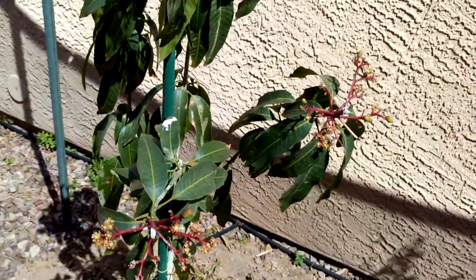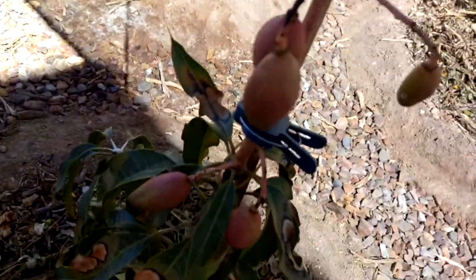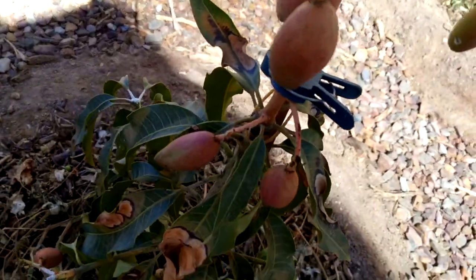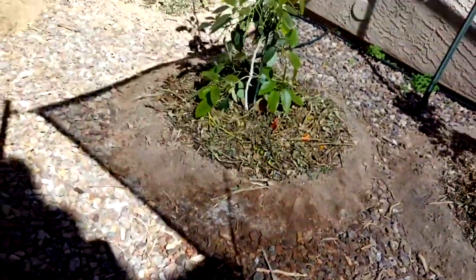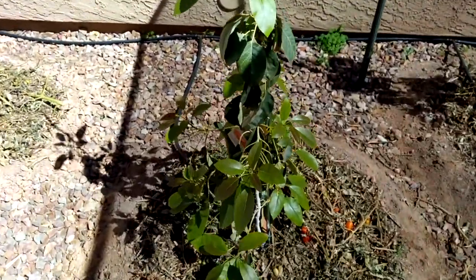So we also have some mango sets. We'll probably take some of these off again. Mangoes are still growing. Only one per section. Didn't want to overwhelm it. Probably should have took those off, but I'm just gonna give it a shot. It's a Nam Doc Mai mango that grown there.